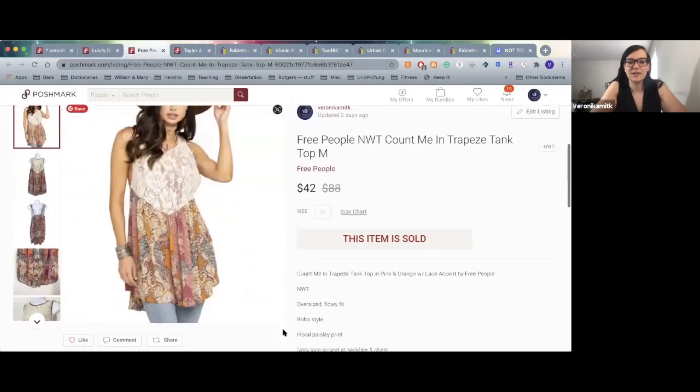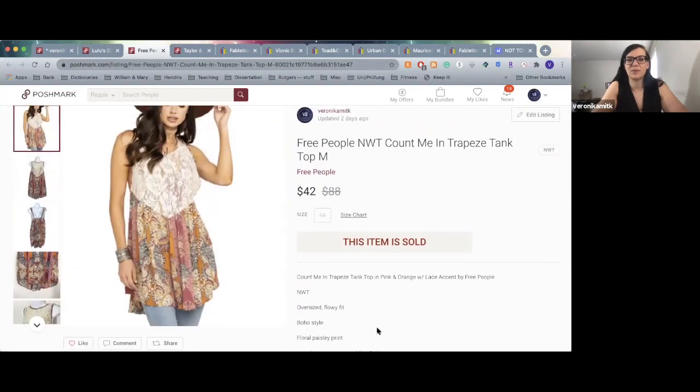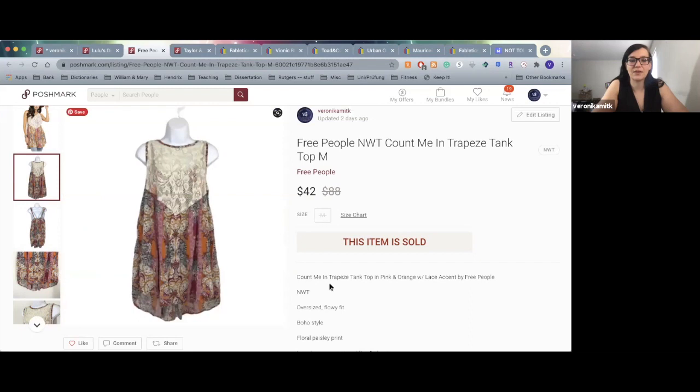Then the other thing that they bundled was this Free People New with Tag Count Me In Trapeze tank top. I got this from Backstock. It's one of those items that I sourced from there, so it was new with tag, a really beautiful top. I have another one in black, also in a size medium if you're interested. So this was the second item they bundled.